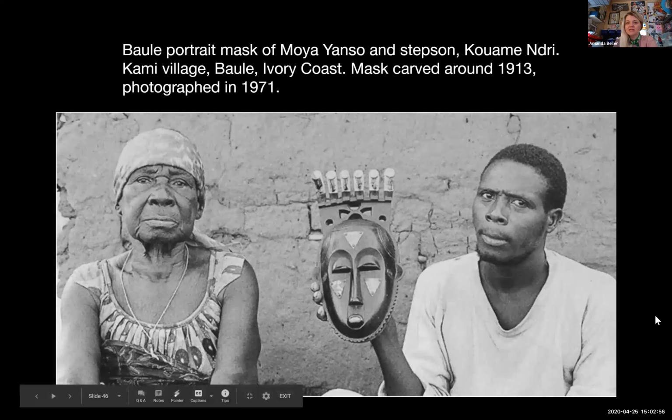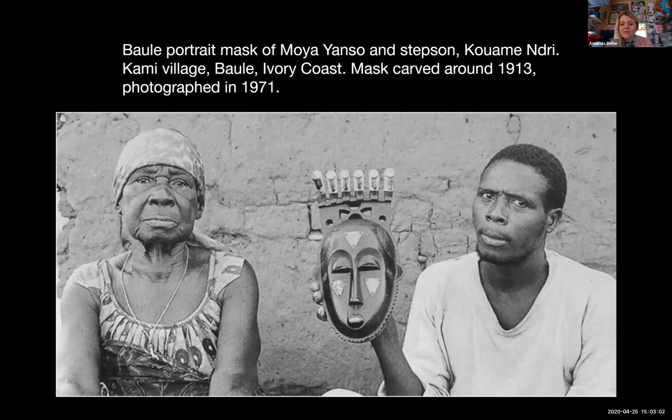This is the context picture that College Board gives us. This was taken in 1971. We think the mask is from 1913, so this is our canon piece. And you see here Moya Janso with her stepson. Moya is the person that this exact mask was made to represent. Okay, so she is the person represented here.